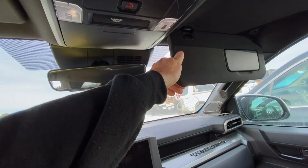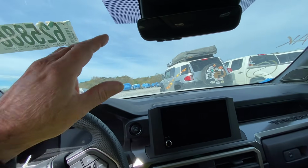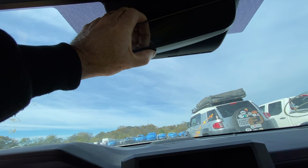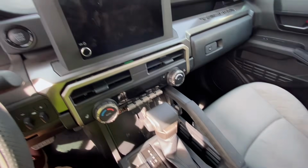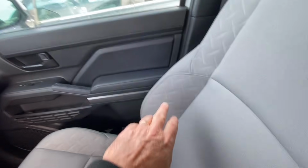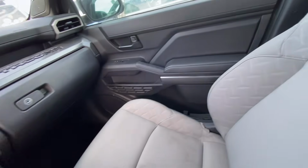Somebody's been prowling around in here. So we'll fix all this stuff back. Make it look nice. The mirror. I think they may have brought the garage door opener buttons back into the mirror. They did. My Tundra has that. I like that. But the cloth seats I like. I like this pattern, the diamond plate pattern. I think that looks good.